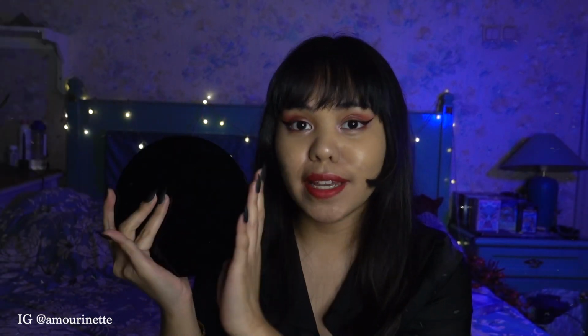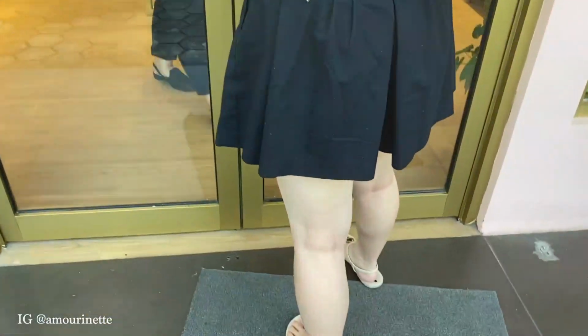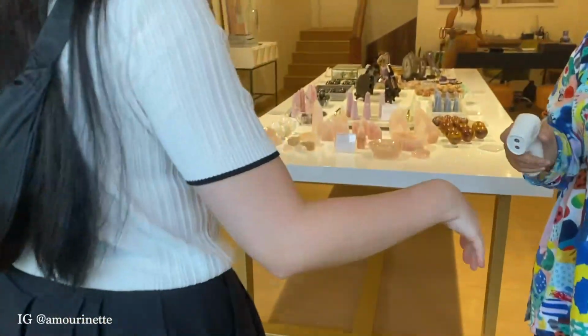Ta-da! This is a scrying mirror, and yes, this is purely 100% black obsidian crystal. This is for scrying, and I am super excited for this. Okay, so I'm so glad that finally, freaking finally, a local shop imported this baby over here and sells it here, because I actually have been looking for this for such a long time, and yet somehow I still cannot find any local shop that would actually sell these.